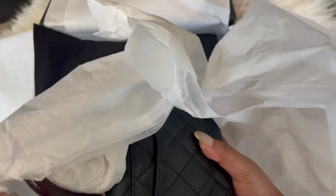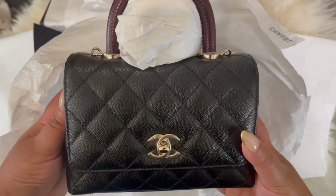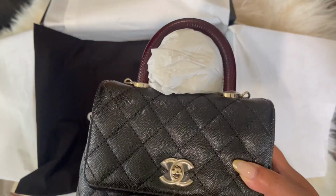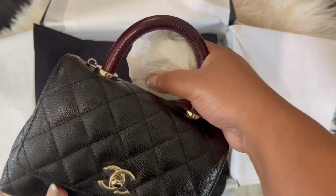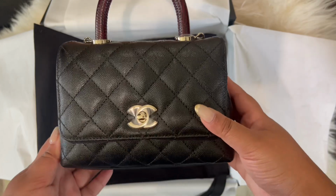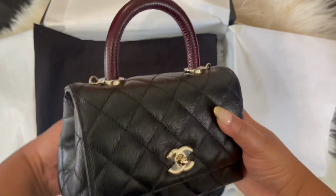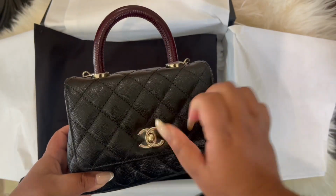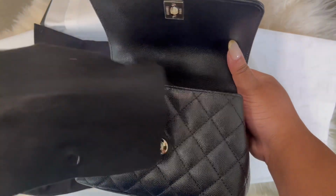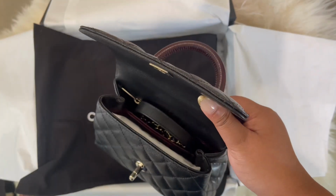So as you can see, I got the new 21A Coco Handle in the extra mini size with the lizard embossed burgundy handle. And as you may or may not be aware, Chanel does not do real exotic leathers anymore, and so this top handle is actually embossed leather, and I think it just adds such a beautiful contrast to the Coco handle. And I think if this was just in regular black, all black caviar, I don't know that I would have looked twice at it. I think it's the contrast that really did it for me.